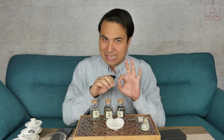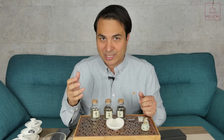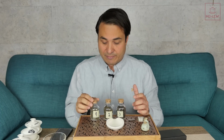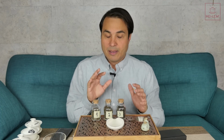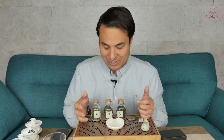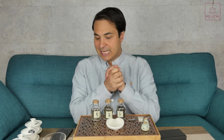Celine, whenever I find out that it's one of these supermarket teas, I quickly close the package. Celine gets them, she can open it up, and she's written down the information about the teas, but I don't know anything about them. I can obviously see them here, but I don't know what they are. So we're gonna go through and do that blind tasting. Are you ready to go? Let's start with tea number 1.